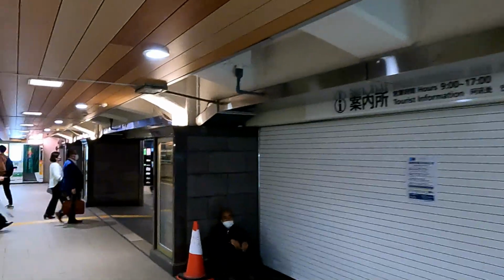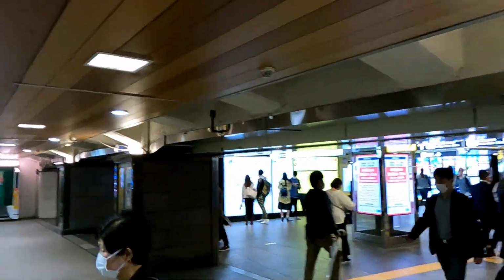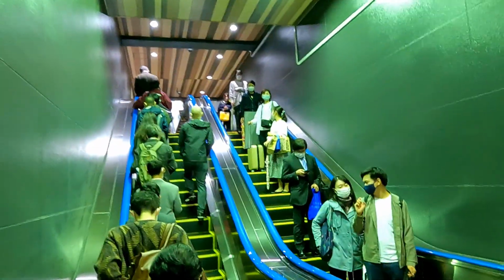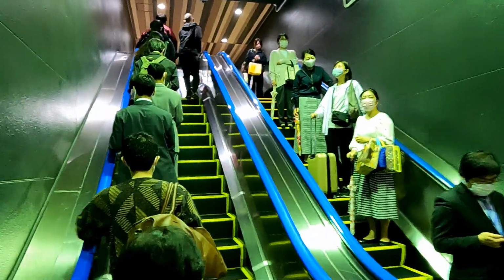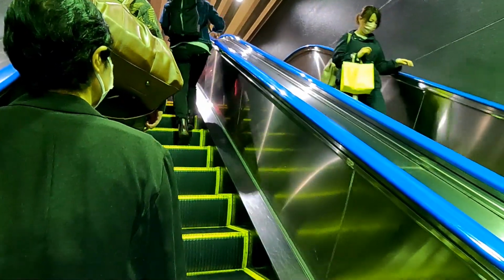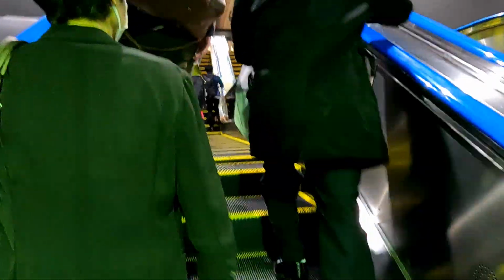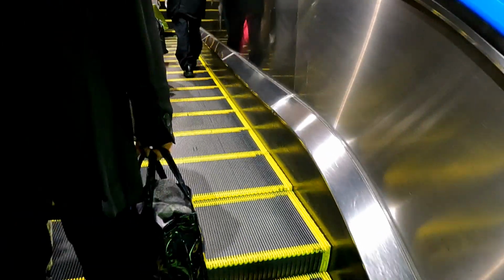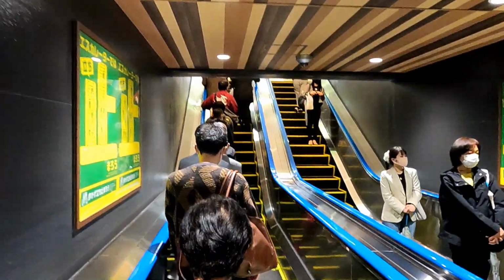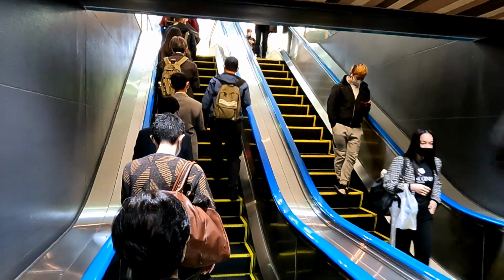And yeah, to the right would be access to the Ginza line and Hibiya line. And then we're going to go up this escalator here. It flattens out in the middle, which I think is pretty cool. Make sure everybody social distances. I don't know why, but this is the first time I've ever seen an escalator flatten out, here in Ueno Station. And yeah, it'll take us up into the JR area of the station.